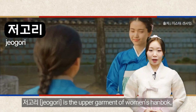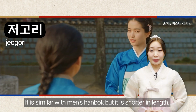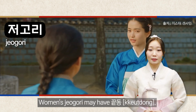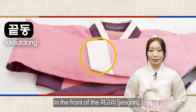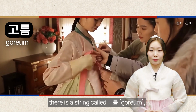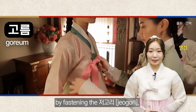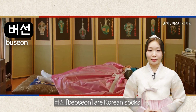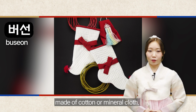저고리 is the upper garment of the woman's hanbok. It is similar to the men's hanbok, but it is shorter in length. Women's 저고리 may have 끝동, a different colored cuff placed on the ends of the sleeves. In the front of the 저고리, there is a string called 고름, which serves both functional and decorative purposes by fastening the 저고리.